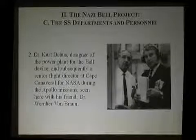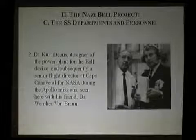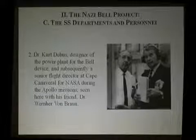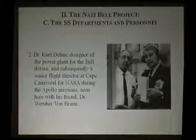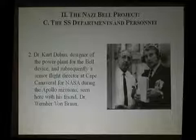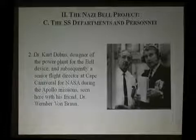This fellow here fascinates me. His name is Dr. Kurt Davis. He was a senior flight administrator at Cape Canaveral during the Apollo program. He's standing next to his good friend, you probably all recognize him, Dr. Werner von Braun. And of course, as you can see, they're behind glass, they've got their headphones on, and they're talking about something off in the distance. Well, oops, didn't mean to do that.